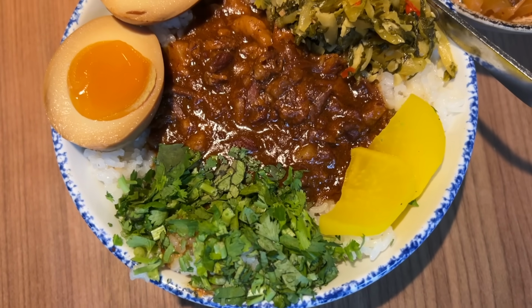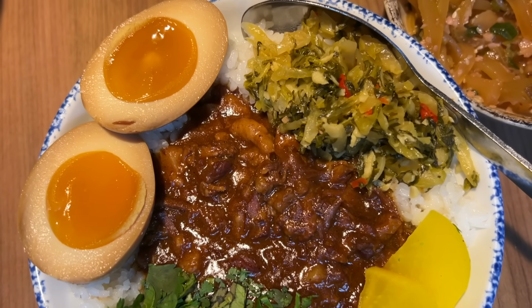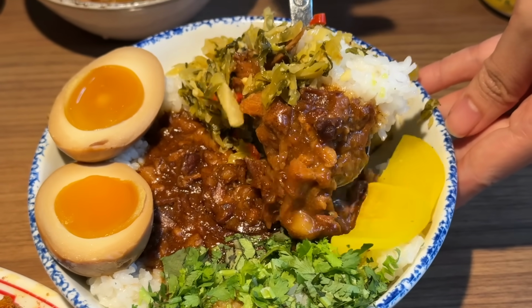Oh wow. Oh my gosh, first of all, it's so flavorful, but also that peanut butter flavor does come through. It's not overpowering, but it does complement the braised pork flavor really well. Adds like a nuttiness to it. You also get the pickled mustard greens, which cuts through the fattiness of the braised pork. So very nice.